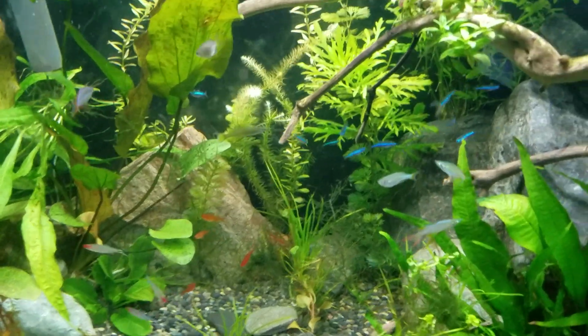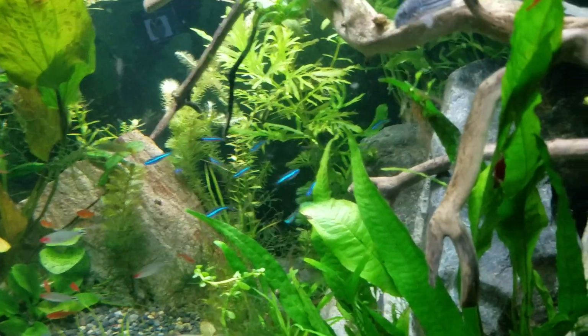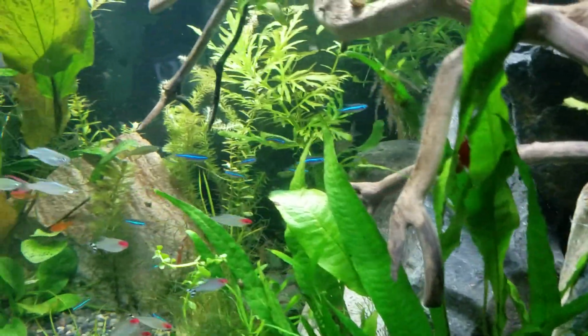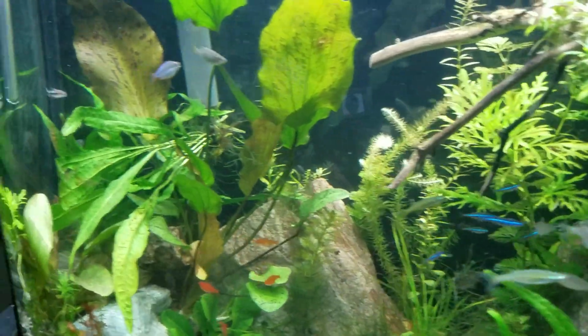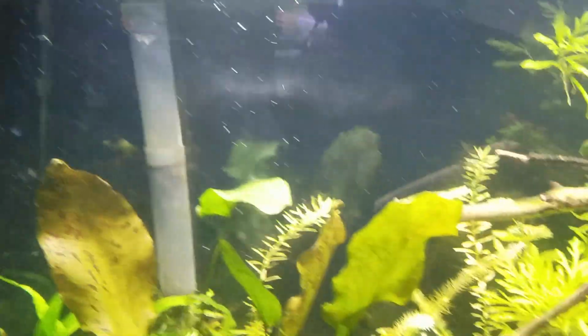Today we're going to talk a little bit about guppies. Everybody's favorite livebearer, right? So actually I have guppies and Endlers currently. In this tank right now, I think there is one wild type guppy over here.